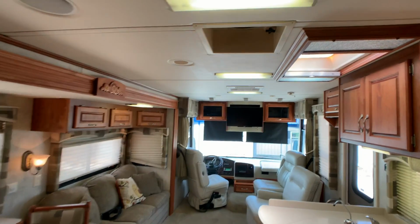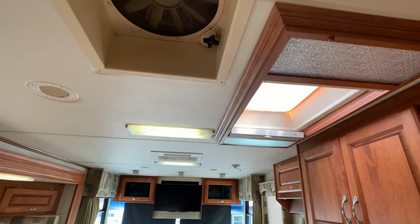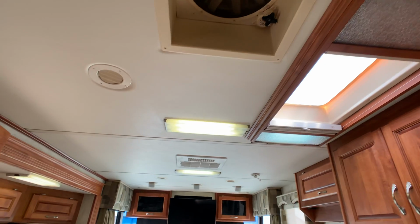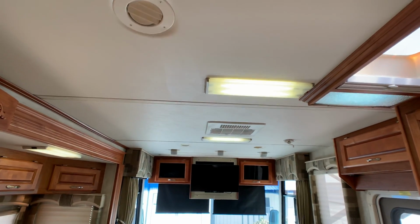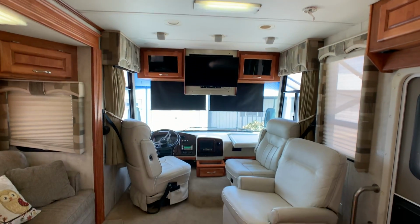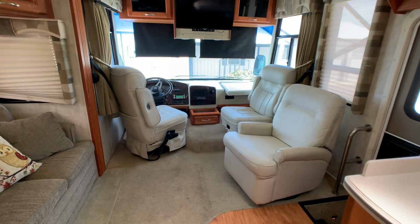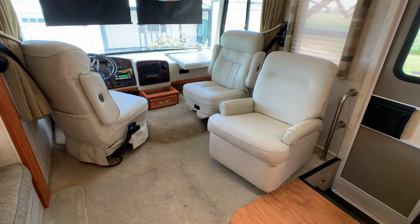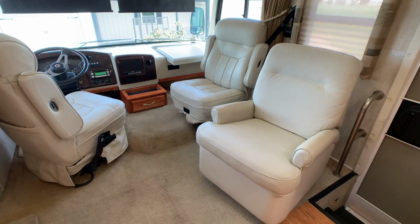All right, there's your skylight in the kitchen, that may have been an option. There's your fantastic vent fan, two fantastic vent fans. Soft touch vinyl ceiling does add insulation also. Dual pane windows on this coach, definitely a nice feature on a Class A gas motorhome. So if you're going into extreme weather, you're definitely going to be a lot cooler or a lot warmer.